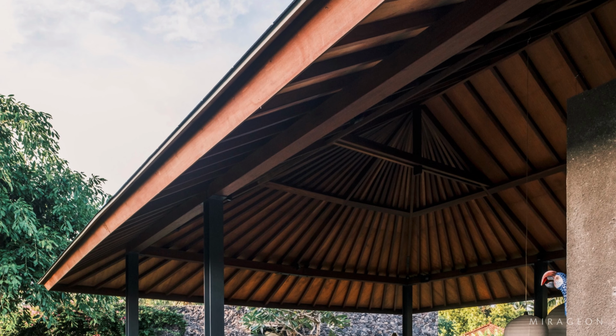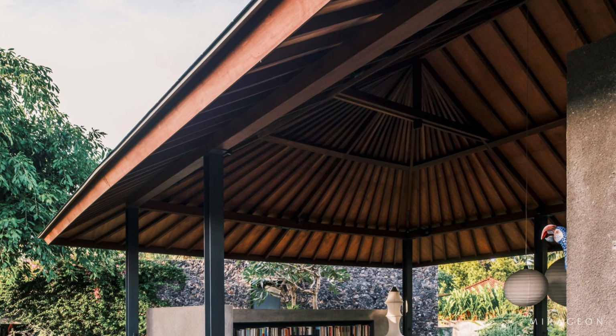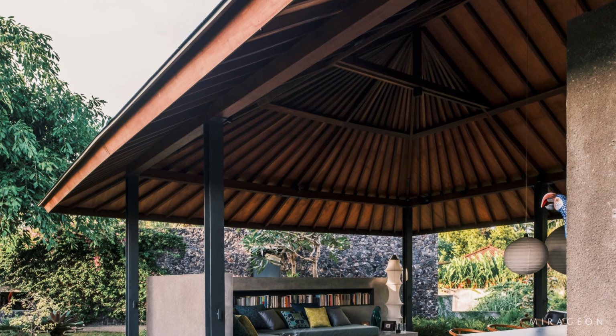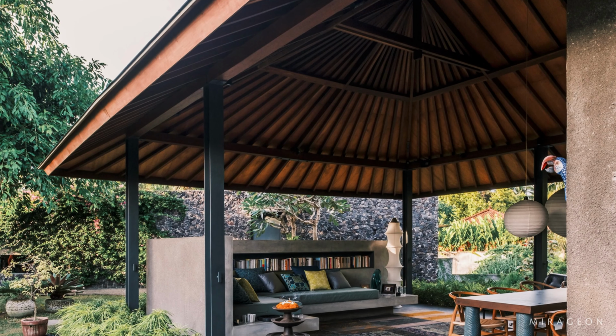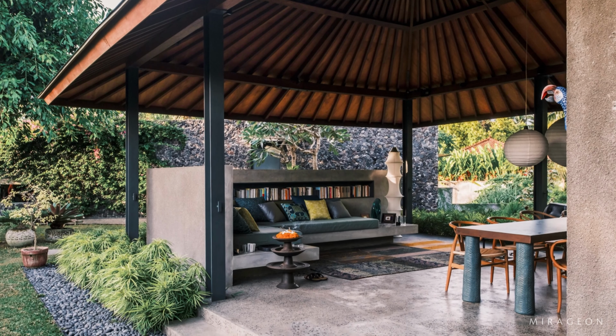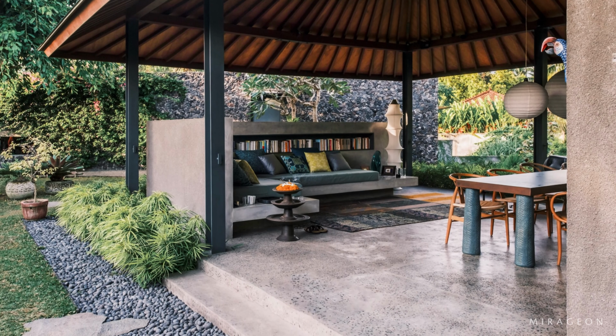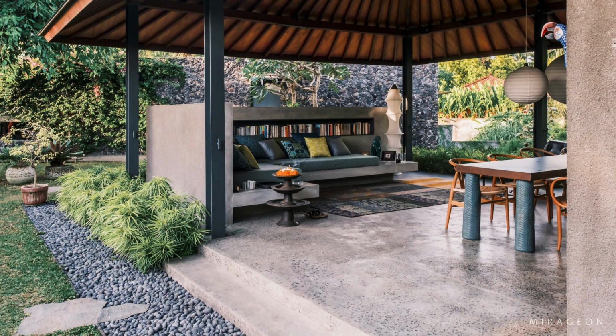BAMM architects were inspired by the landscape, creating a structure that recalls the local vernacular elements while adding a modern aesthetic. The property consists of two distinct structures, with an open pavilion alongside a more contemporary building.